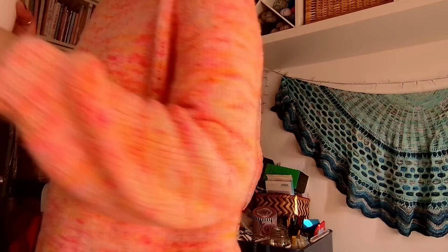So I'm really pleased with the change in the neckband. I think it's come out really nicely. I'm happy with the length. I'm happy with the fit. It's so comfortable. It's really light because of the boucle. It's a really loose and light garment. The drape on it is lovely. You can see there. And yeah, I'm really pleased with it.